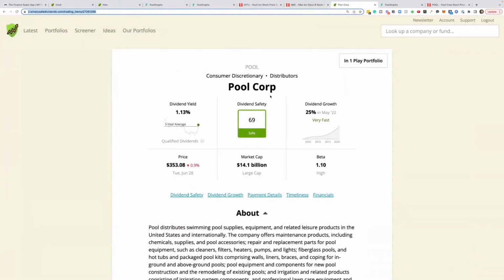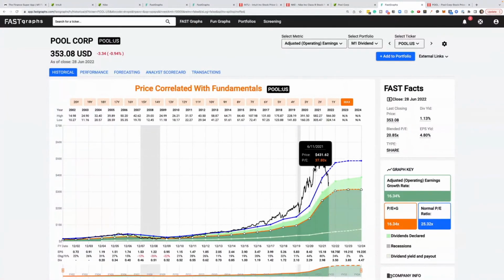PoolCorp is one that looks undervalued. Let's just take a look at it. Looks way undervalued compared to its average PE ratio. But I think it's actually a much riskier stock than Nike and Intuit.